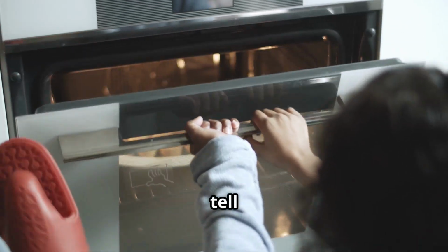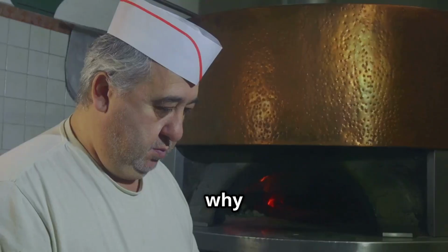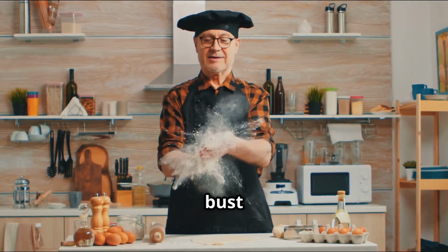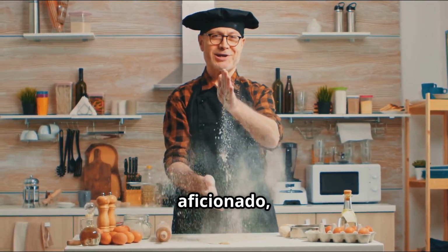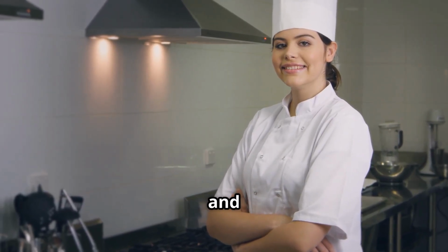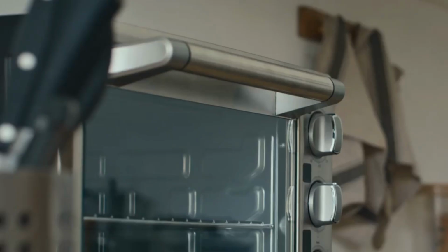Now some folks will tell you one is flat out better, but we here at the trade table believe in the right tool for the right job. That's why today, we're diving deep into the heart of these heat-throwing behemoths. We'll break down the science, bust some myths, and by the end, you'll be a certified oven aficionado, ready to make the best decision for your culinary needs. So, buckle up, buttercups, and get ready for a piping hot adventure that's sure to make you the envy of every dinner party on the block.